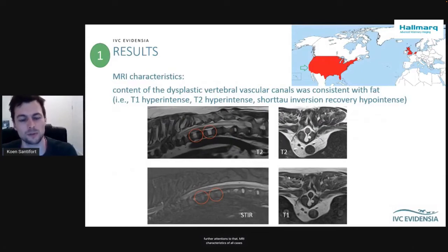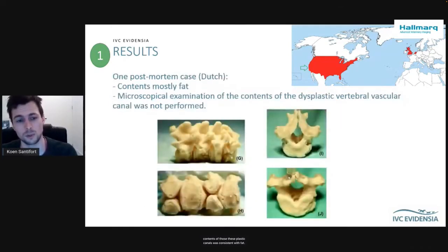MRI characteristics of all cases were basically the same as in this example image. So the contents of those dysplastic canals was consistent with fat. There's one postmortem case, which was the Dutch case. So there was fat inside. We didn't do a microscopical examination of the contents, which is a pity, but we were focused on the bony abnormalities at that point.